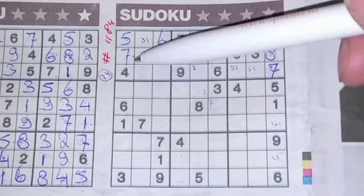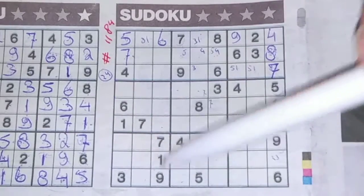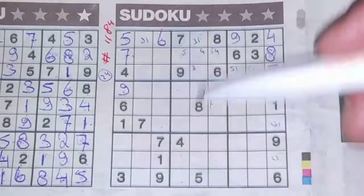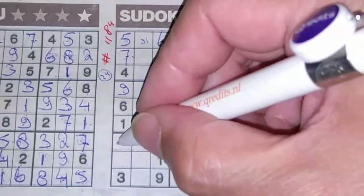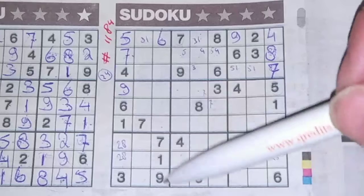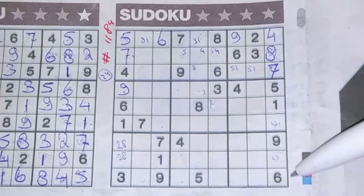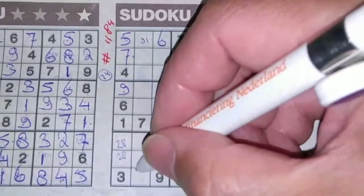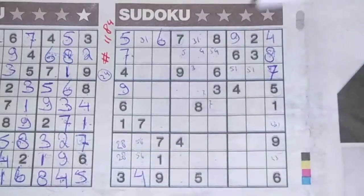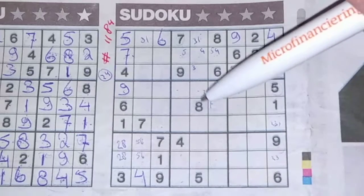The 2 is missing in the first column. The 8 is missing and the 9 is missing. We see here 9 in this big square, so no 9 in these 2 boxes. 1 box left for the 9 should be there. The 2 and the 8 are missing. Let me mark them for you. That means the other 3 numbers are the 4, the 5, and the 6. And look, we have the 5 and the 6 here already. So this cannot be a 5 and a 6. This should be the 4. Here we have a 5 and a 6, so we have a pair again. I've told you a lot of pairs, especially in the 4 stars or 3 stars Sudokus.